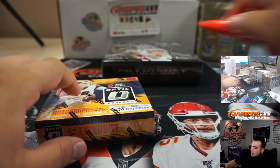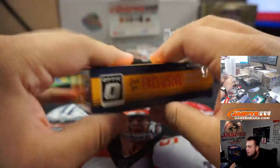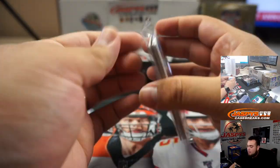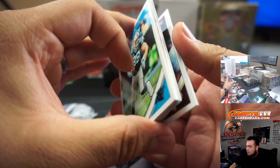Alright, let's go with this, and then we'll go with 2018 Honors. That's actually a big product right there. 18 Panini Honors. There's going to be some nice monster stuff in here. So then this one as well. That's first off the line. That Honors, though. That's some nice stuff. I haven't seen some Honors in a while.